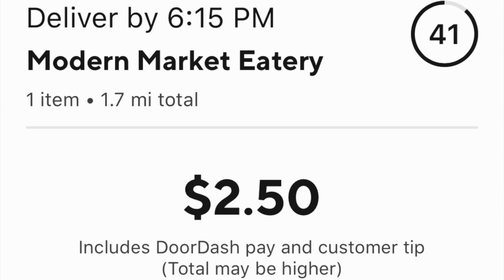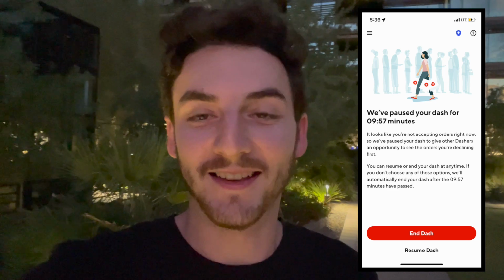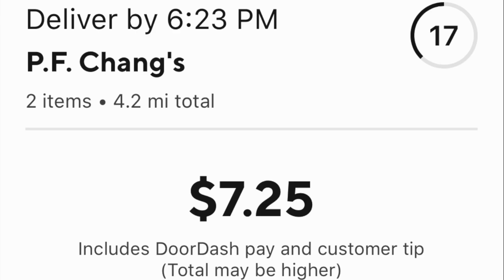I don't know if I was too picky with the orders I was selecting, because I got paused twice and I was just like, okay, I really need something because I don't want to sit in the car for too long. Got this one for $6.50. Pretty good one in my opinion. Parking situation was awful at the pickup and the drop off. That's why it sent it to me, 0.5 miles, but it turned out to be $9.50, so that's cool.